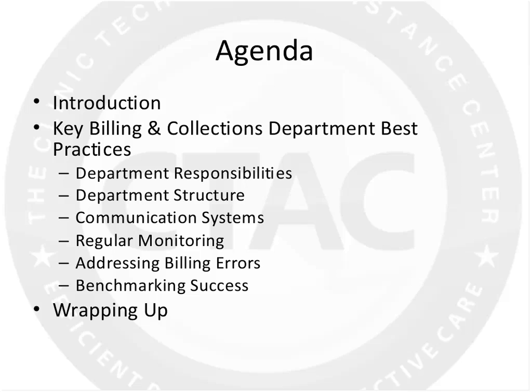Communication systems are really a catch-all for being able to talk: for systems being able to talk to systems, for people being able to talk to people, for different organizations to be able to talk.